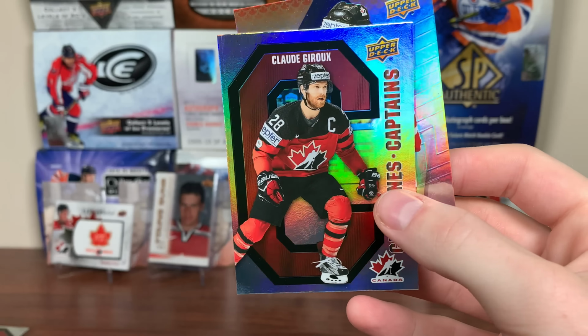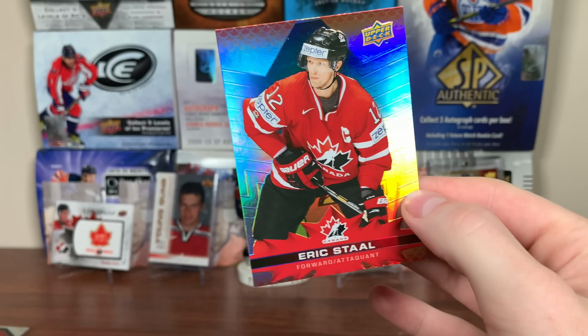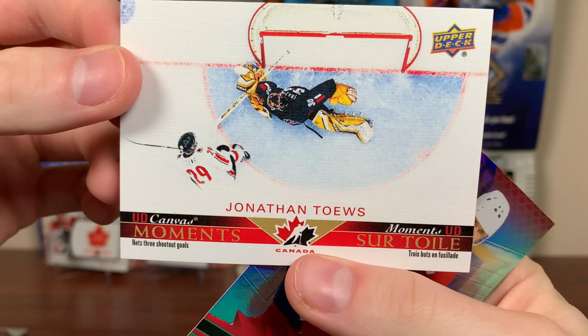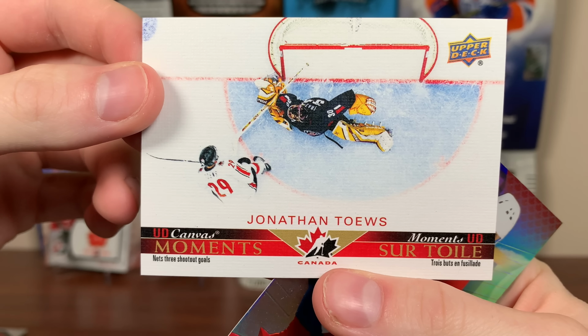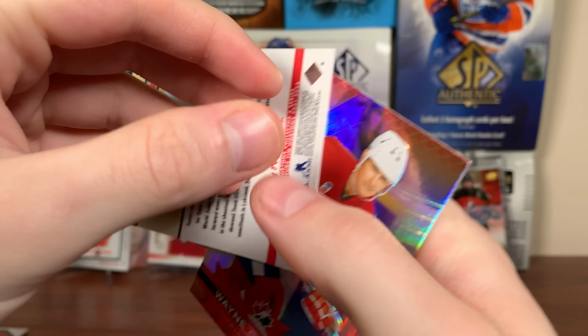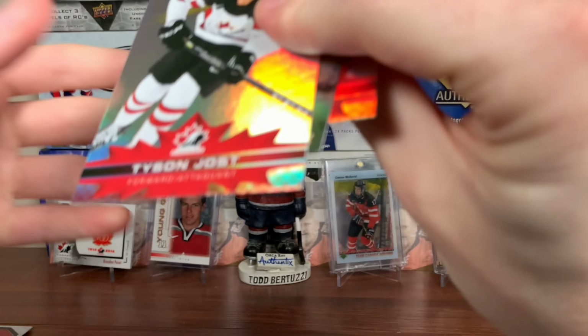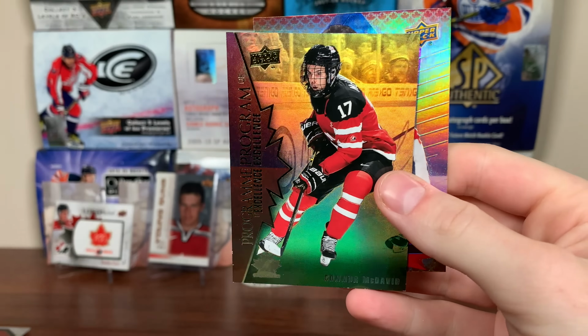But Mark Messier, Giroux, captains, and Staal. And then we get Stone. Oh, look at that. That's awesome right there. Jonathan Toews. That's the juniors in 07 there. And that's 3 shootout goals. Great moment there. There you go. Jonathan Toews. Wayne Gretzky. And then we get Tyson Jost. Oh, there he is. Connor McDavid.